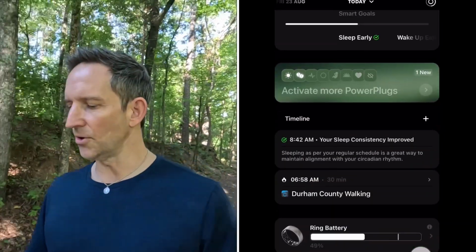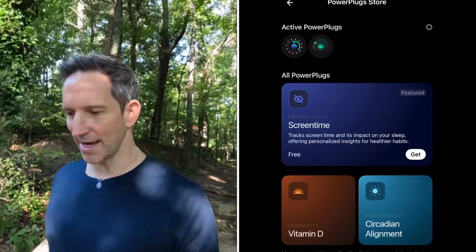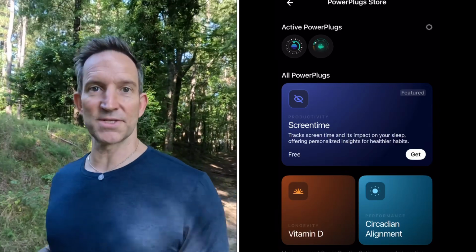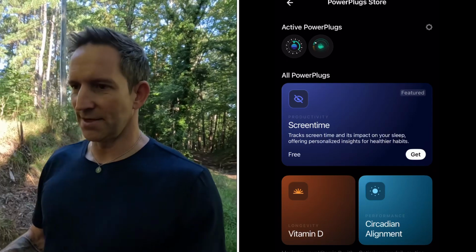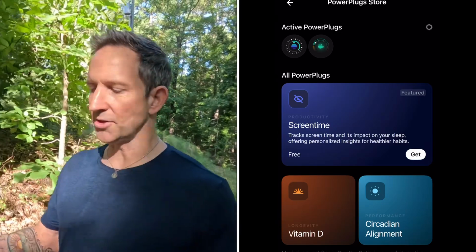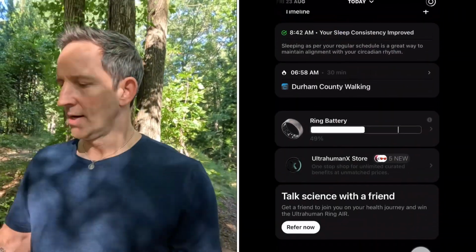They have these new power plugs. I haven't looked at that, so I can't make a good conscious decision of what value you can get, but you can track all sorts of physiological data by adding power plugs. You can add different things that are important to your physiological life and health onto how you track. And that's really cool. That's really advanced.